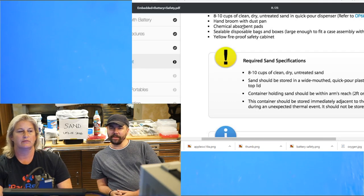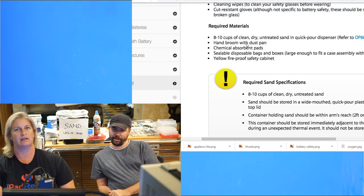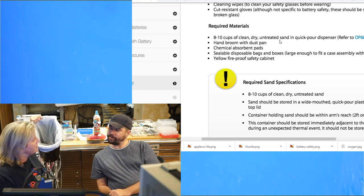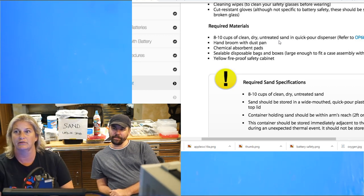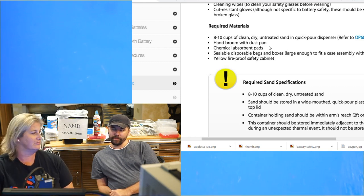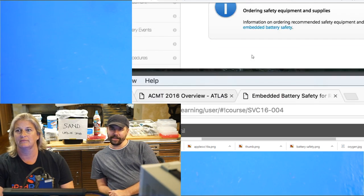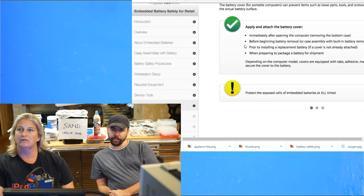Required materials. What is it? 8 to 10 cups of clean, dry, beautiful, sweet-smelling Florida beach-scented sand in a quick pour dispenser. You never know. And you might have to pour out some sand all over your floor. Hand broom with a dustpan. Better be a large dustpan capable of accommodating 10 cups of sand on the floor. And you got to have some other pads in your yellow cabinet. All right, what else? Let's see. Special tools are required. Read about that later. And then there's all this stuff about covers.